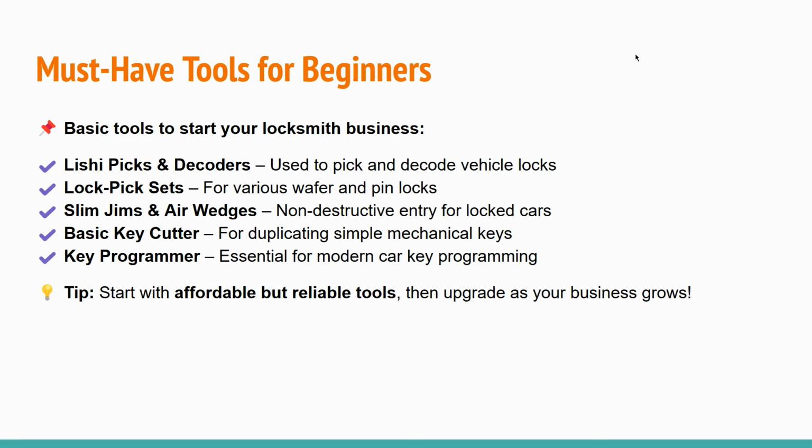So let's talk about the must-have tools for beginners. We're talking about the basic tools to start your locksmith business. What I want you to realize at this stage is you don't need to go out and buy every single thing that's recommended to you.